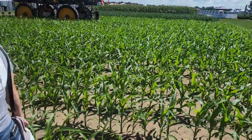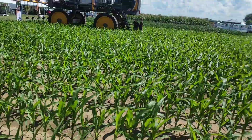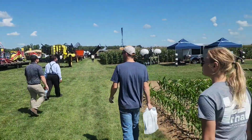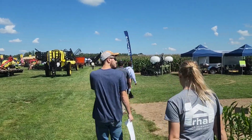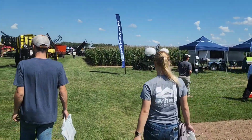Oh, I missed the baby corn the last time we were through here. When did they plant that? 15th of July? Anyway, we are about done here. We've got just half of a row that we kind of missed when we first came in. We'll go check that out and then head towards the exit unless somebody's got something they need to see a second time.